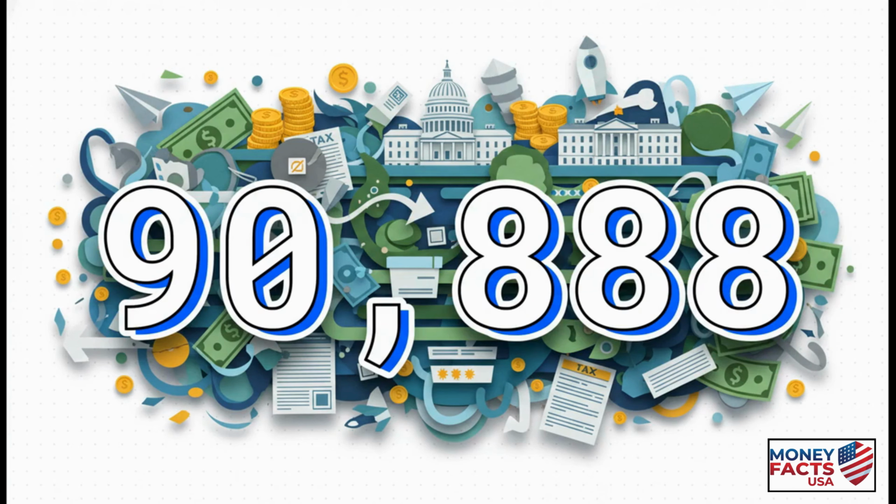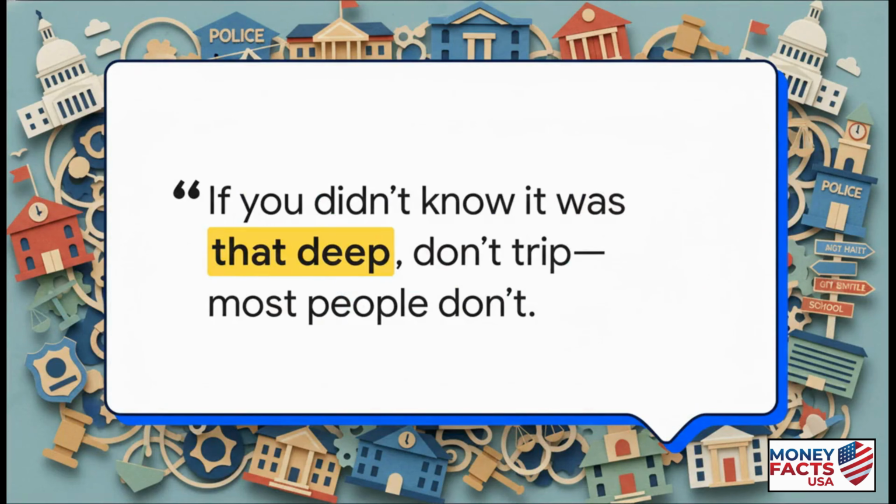Okay, let's start with just a number, 90,888. Just let that sink in for a second. Any guesses? It's not the number of laws. It's not the number of federal employees. Nope. That's the number of governments in the United States. That's right, over 90,000 different government bodies in America.